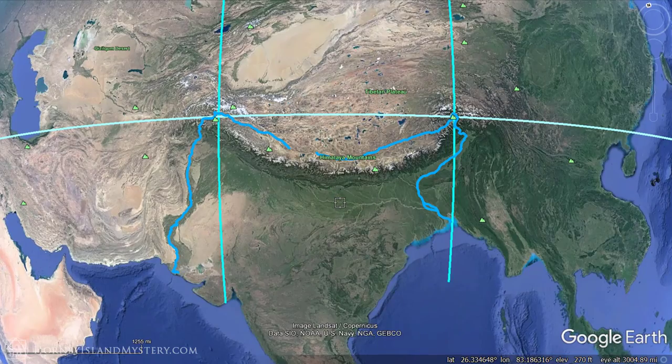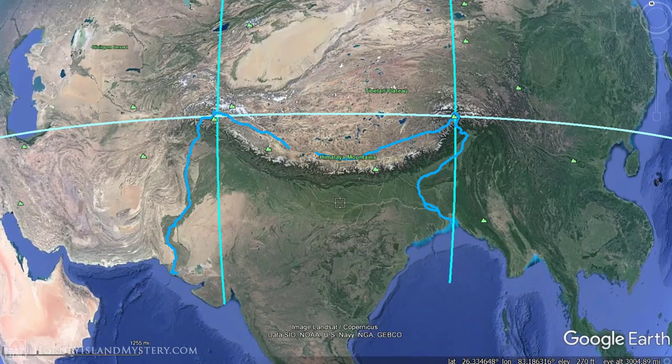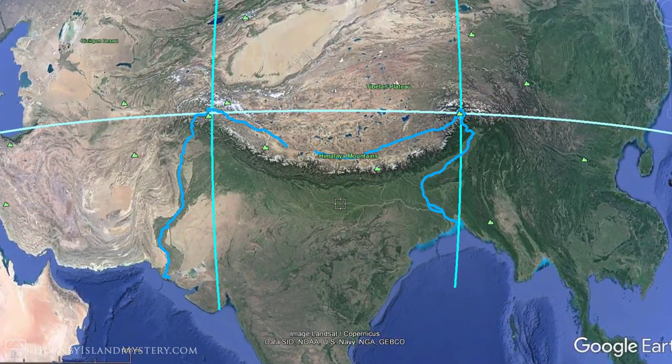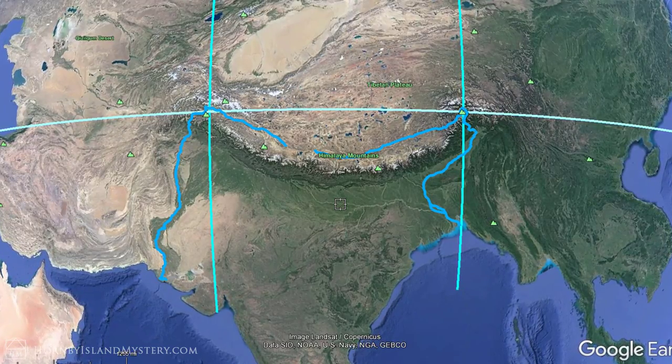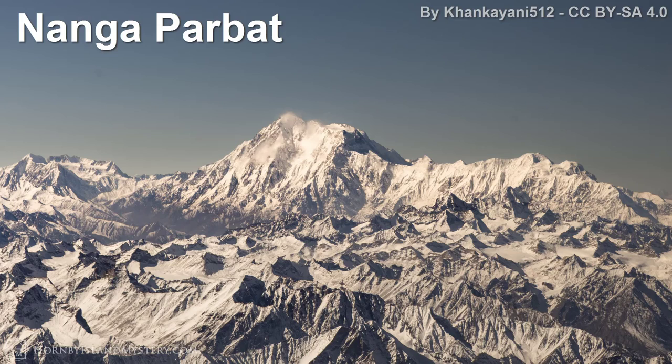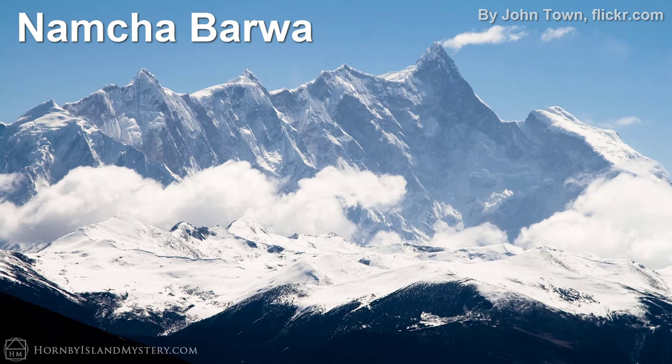Just to be clear, this means that these two most important peaks are almost centered on Hornby in a pentagonal relationship established by Machu Picchu and a 6,666-foot distance. These two peaks, marking the boundaries of the Himalayas, dominate the surrounding landscapes, being the second and third most prominent in the Himalayas after Mount Everest.